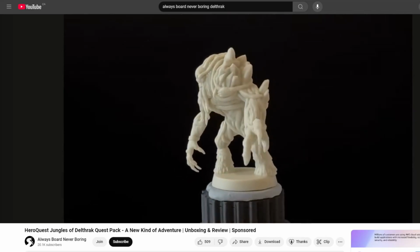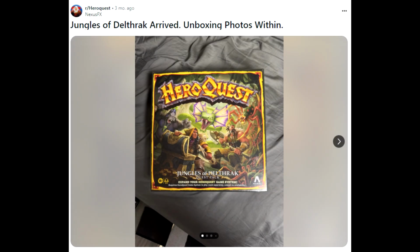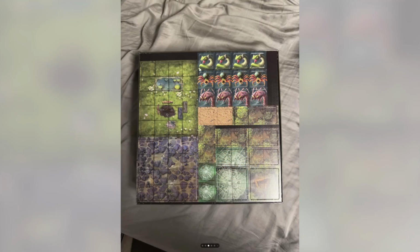Of course, unboxing videos will reveal way more than I've shown here, but I can show you a brief view of somebody else's unboxing just to show you what's in here. There's a ton of these little creatures which are called spawn, and some of the big creatures like the snake and the spider can spawn in these little creatures, and they can have different effects if they're on your tile, like they do damage to you.